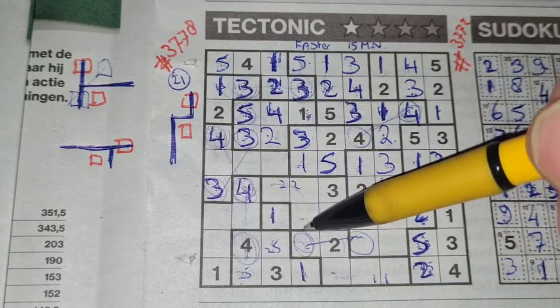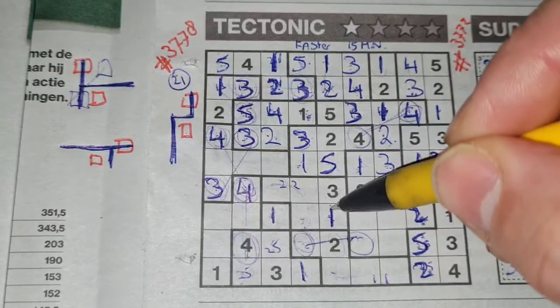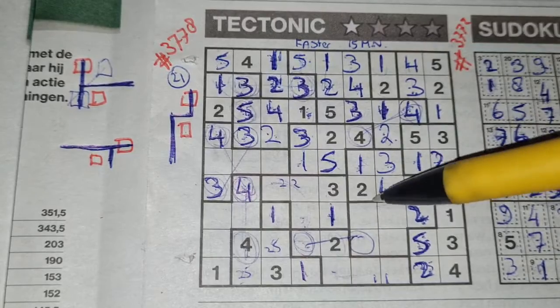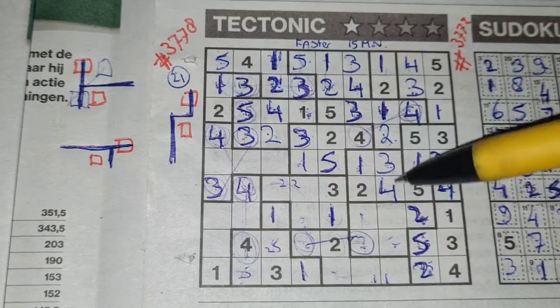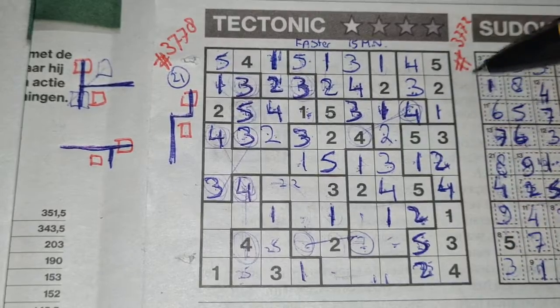These 3 boxes surround the 1, can it be a 1, so 1 box left for the 1, should be there. These 2 boxes cannot be a 1, but also those 2 boxes can be a 1. We have a double 1 here. So 1 box left for the 1 should be here.